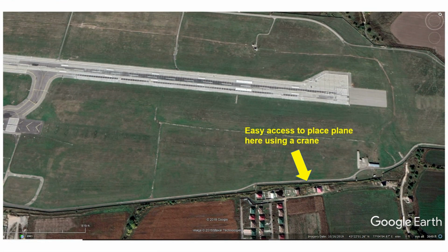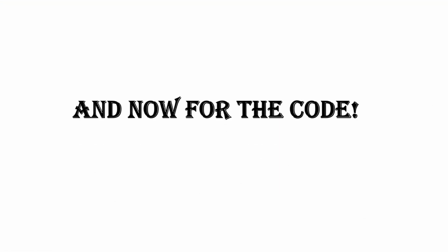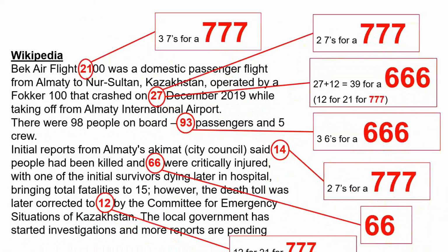Now, this is the enclosed airfield. There's a roadway here. It would be quite easy if you got all this sealed off to create a crash scene with a crane and create that damage as shown. So let's have a look at the code.